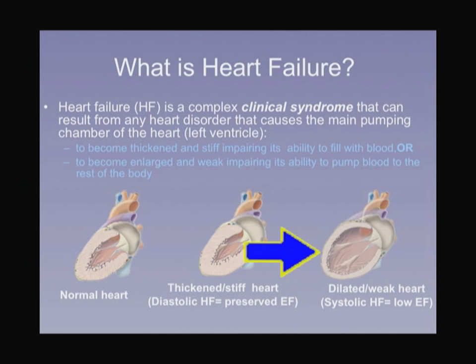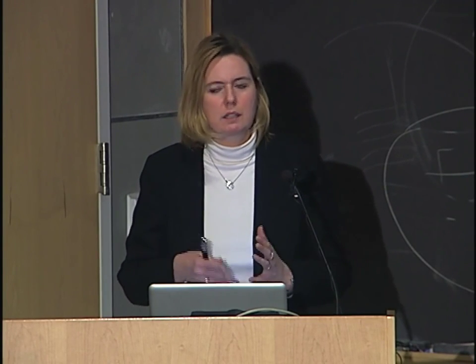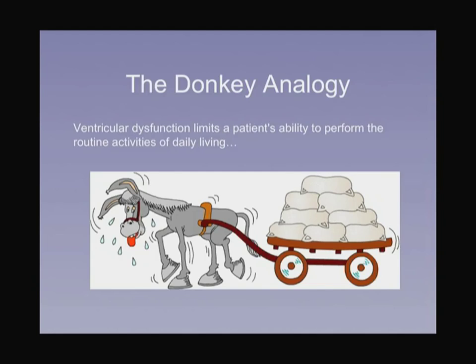And then you have systolic heart failure, where the heart dilates and the walls are often thinned, but the heart is big and baggy and the heart is weak. So it's a pumping problem. The heart is weak and it doesn't pump adequately, and we call this systolic heart failure. So here's the donkey analogy, where you have ventricular dysfunction in heart failure that limits the patient's ability to perform routine activities of daily living. This donkey is representing a heart that's failed, and the cart with the weights on it represents our body. So the donkey's having a lot of difficulty pulling the cart with the weights.